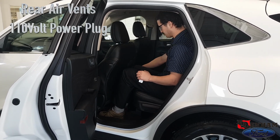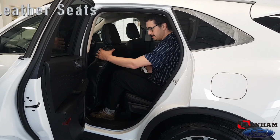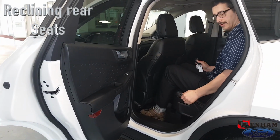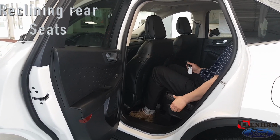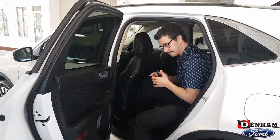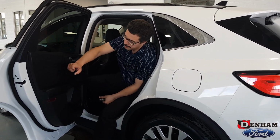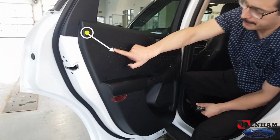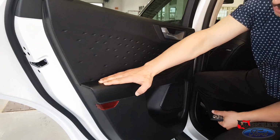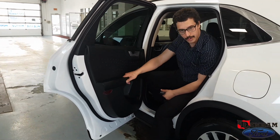The back passengers do get airflow, and you also have a plug-in in the back as well. These seats are leather. They're super comfortable. This seat can also be reclined a little bit. And you have a handle at the doors here to help you get in and out. Another new feature on the titanium, if you look on the door here, this one does have the diamond inserts in there. Just a different look. It is a harder material, but this is a soft material where you put your elbows when you're driving. They have room for cup holders here as well.